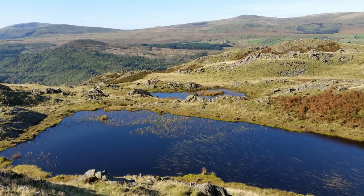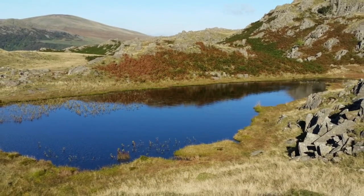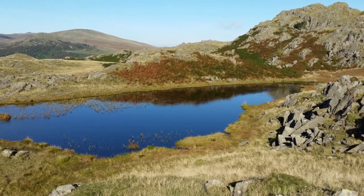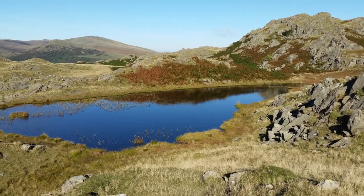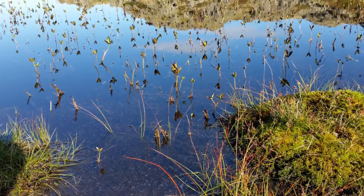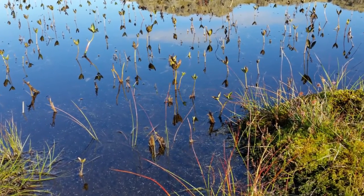Without question, we were so lucky to get such wonderful October autumnal light. What a day! We were also amazed how clear and how healthy all the tarns were. They were absolutely brimming with little insects, skippers and even fish. Truly wonderful to see on such a beautiful day.